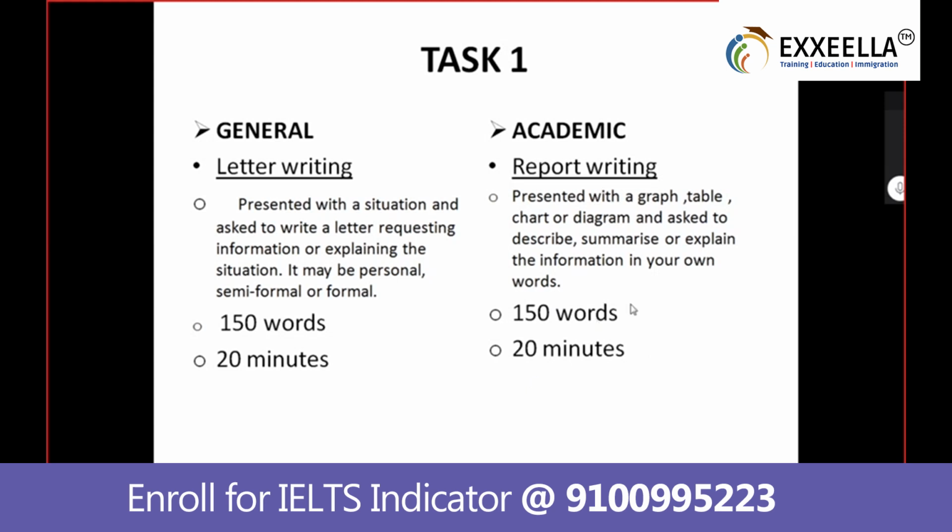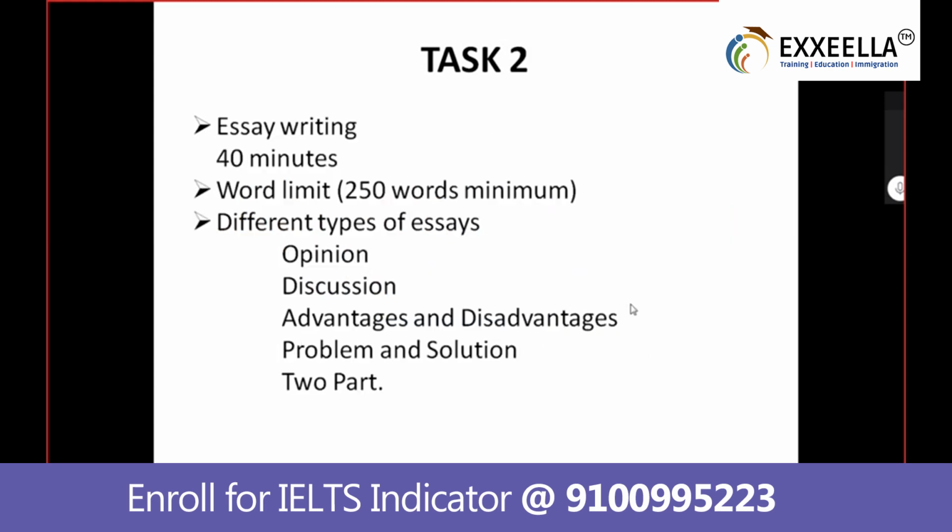Okay. So this is task 1. And task 2 is nothing but essay writing. You have to spend 40 minutes for this, and the minimum word limit is 250 words. But aim for 260 to 280 words. Don't write exactly 250 words. Aim for 260 to 280 words.